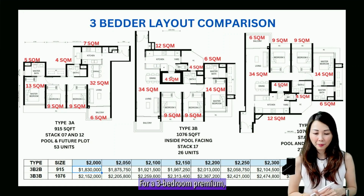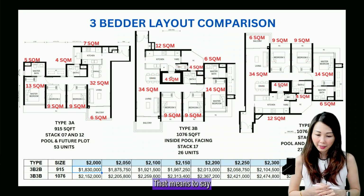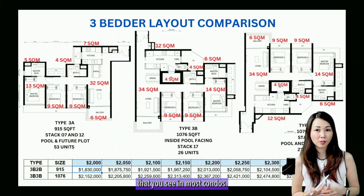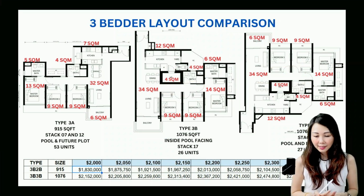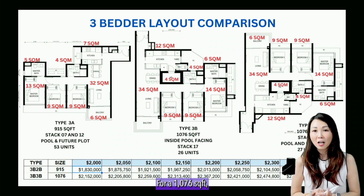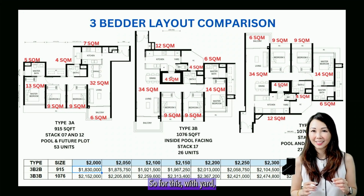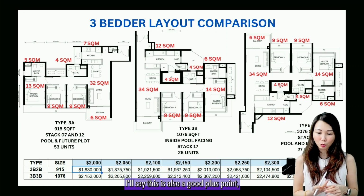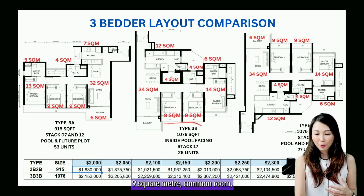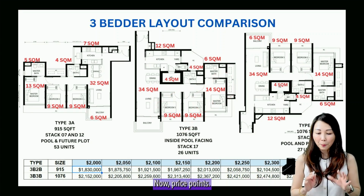For a 3-bedroom premium, you may realize that they don't have the walkway with aircon ledge. That means to say this part will be the regular walkway space that you see in most condos. But your kitchen space is still a good size, 12 square meter, and it comes with a yard. For 1076 square feet, you hardly see a yard. So for this with yard, I would say this is also a good plus point, and the rest is also quite standard. 9 square meter common room, and also 14 square meter master room is quite okay. Now price point.